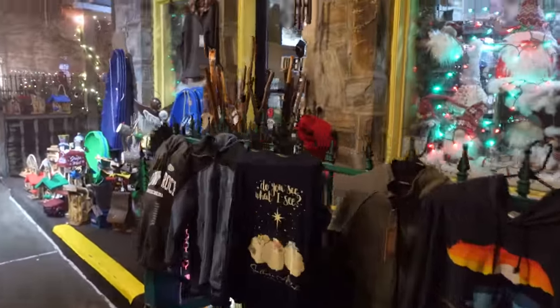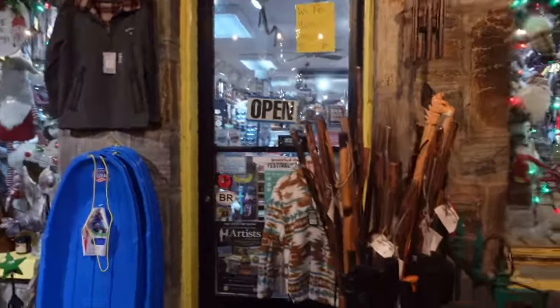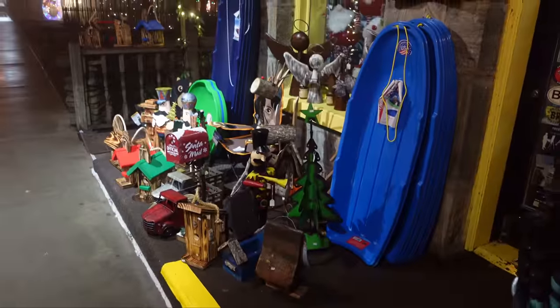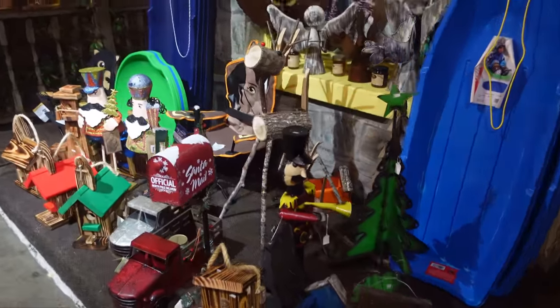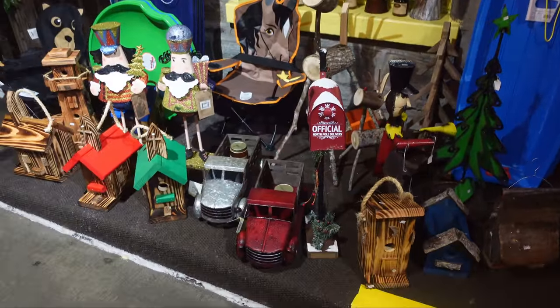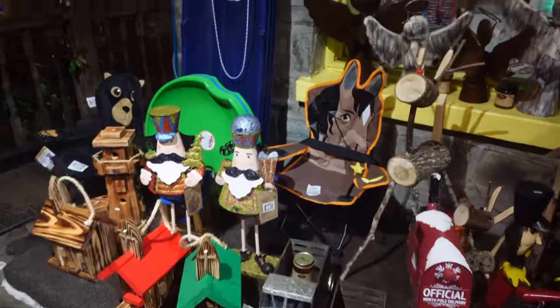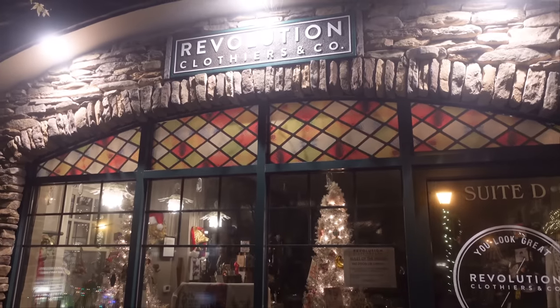I'm gonna go out on a limb and say they got t-shirts and hats. I guess they have a downstairs too. I forgot that it's closed now, but it looks like they have a downstairs too. So you can get you a snow sled, some little decorative items, birdhouse. Another red truck. Another red truck. This is Revolution Clothiers.